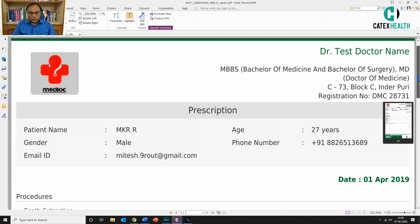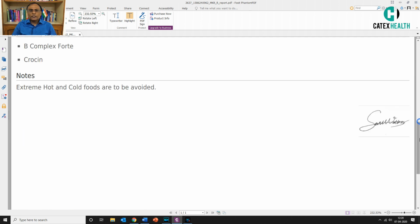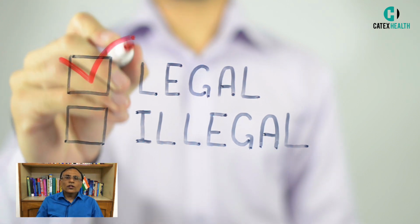And last but not the least, this is a good thing to have, which I always tell doctors to have: a disclaimer at the bottom which says this prescription has been generated on the basis of history and seeing patients' reports. The patient has not been physically examined. Now, if a prescription like this comes out, you are legally safe from any liabilities that may arise out of this consultation. So this is as far as your security is concerned. Please choose wisely. Do not sacrifice your legal security on the altar of either cheap or of usability.